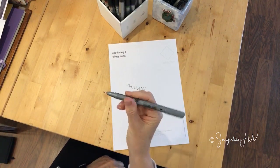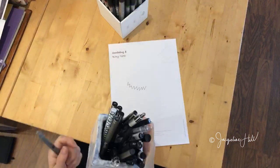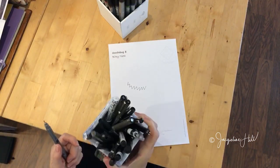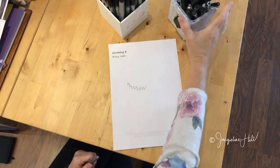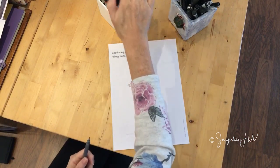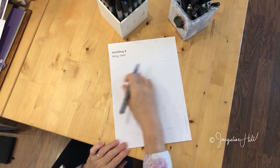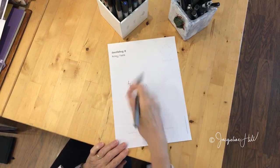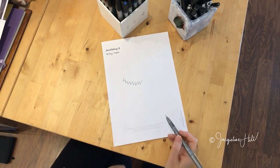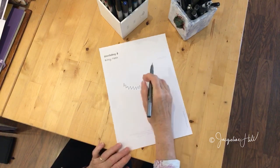I'm using a pigment ink pen, but you can use any old sort of black ink pen or coloured ink pens or anything you like. I've also got these coloured watercolour markers, which are really fun to use. You can use nib ink, anything you like. You can pencil it in first and then ink over and then rub it out. That's completely fine.